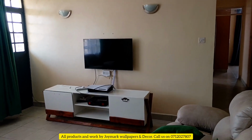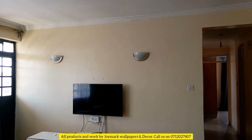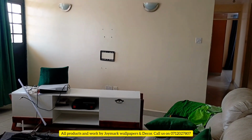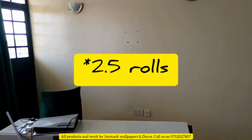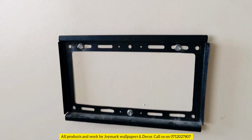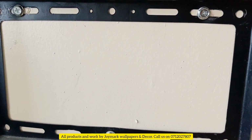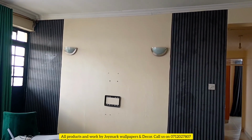I'm bringing you guys to this 3-bedroom house. We're working on this TV wall and the opposite wall. I'll show you guys that. So the TV wall is actually going to take 3 rolls and the opposite wall is going to take 5 rolls. So technically we are working with 8 rolls of wallpaper in this entire living room. We're just working on 2 walls and I'm about to show you guys what it means by 5 rolls.